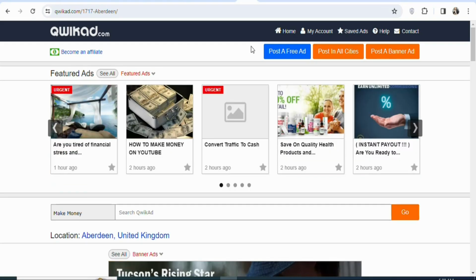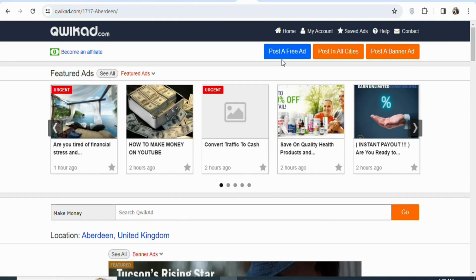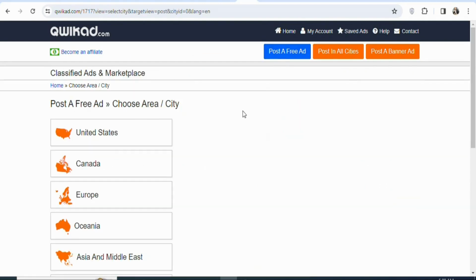Once you create your accounts and log in, you are going to see a page like this. What you have to do is begin posting your ad. To post an ad, click on post a free ad. Once you click on post a free ad, you are going to select the country that you are targeting. In this case, I'm going to target United States, so click on it.